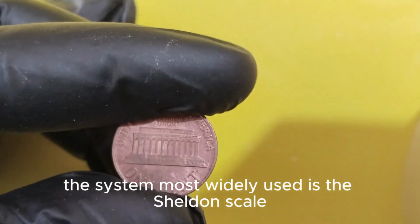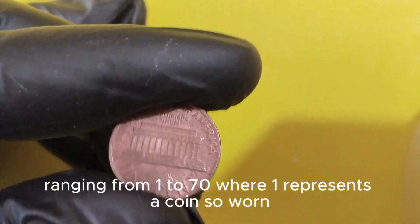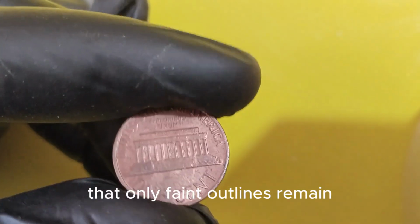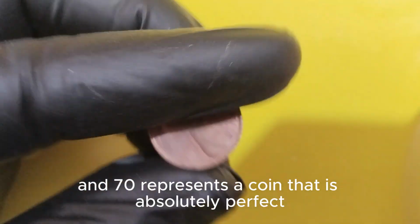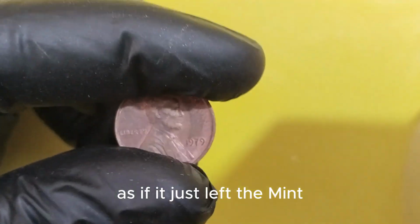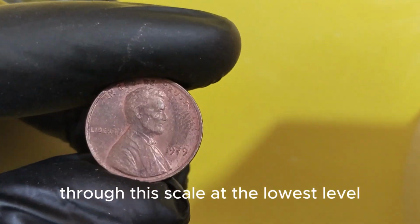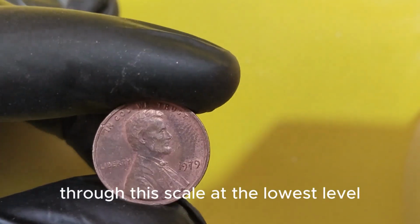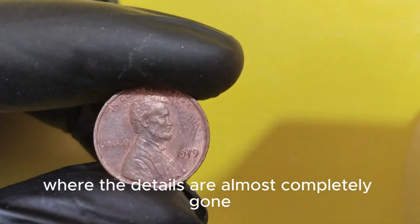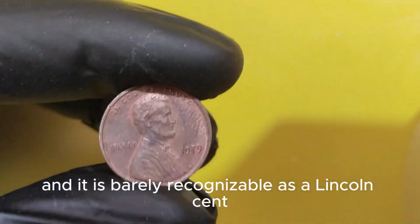The system most widely used is the Sheldon scale, ranging from 1 to 70, where 1 represents a coin so worn that only faint outlines remain, and 70 represents a coin that is absolutely perfect, as if it just left the mint. Let us imagine the journey of a 1979 penny through this scale. At the lowest level, a coin might be graded as poor, P1, where the details are almost completely gone, and it is barely recognizable as a Lincoln cent.